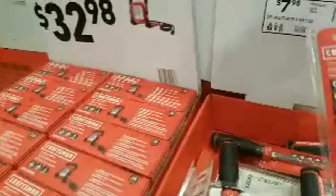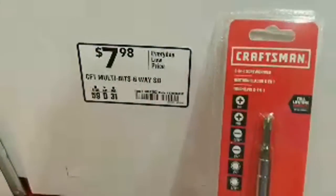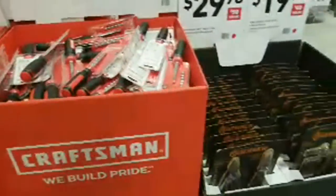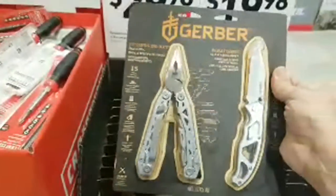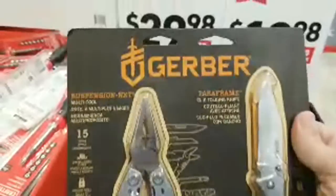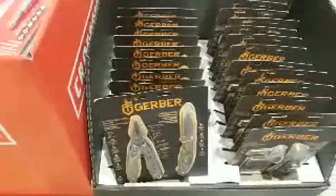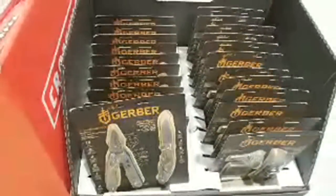Okay, so you have your multi-bit kit set here on this driver. This one here is $7.98, and we've got our Gerbers. Are you a Gerber baby? So you got your Suspension NXT and you got your Paraframe. Wait a minute, why is this? Hold on. I think we were zoomed in a little tight. Sometimes this phone does this.